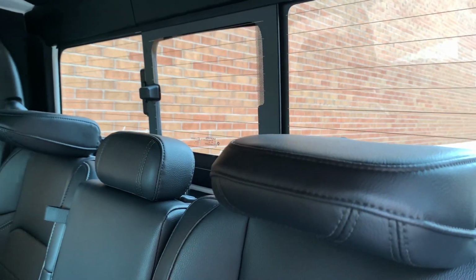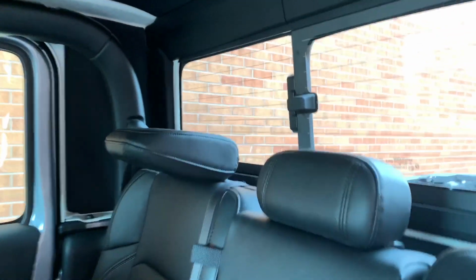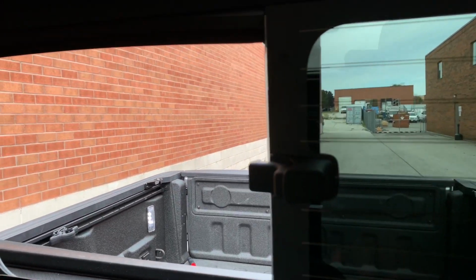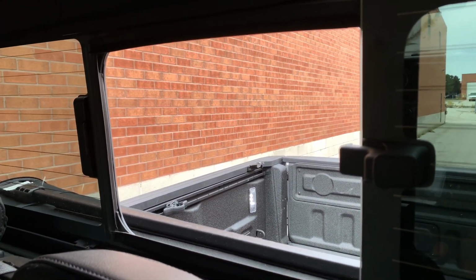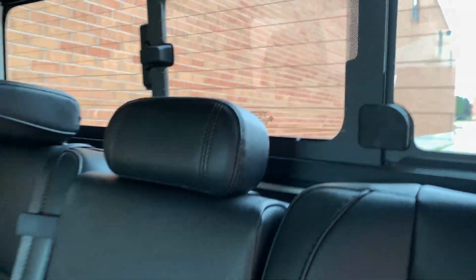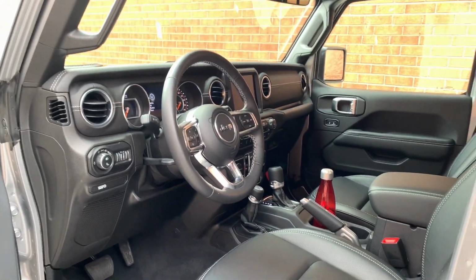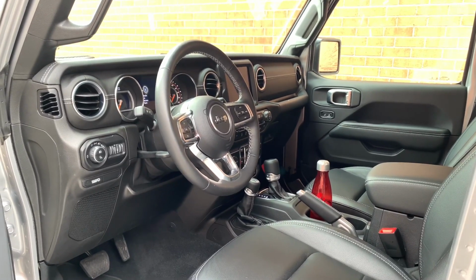So that window opens. I'm on the wrong side for it, but I wonder if I can keep this camera steady enough. Oh, I can. Anyways, nice and easy, and it opens all the way. So if you want a little bit of air in the cabin, there you go. It's manual, it's not power, so kind of plan your air, I guess.